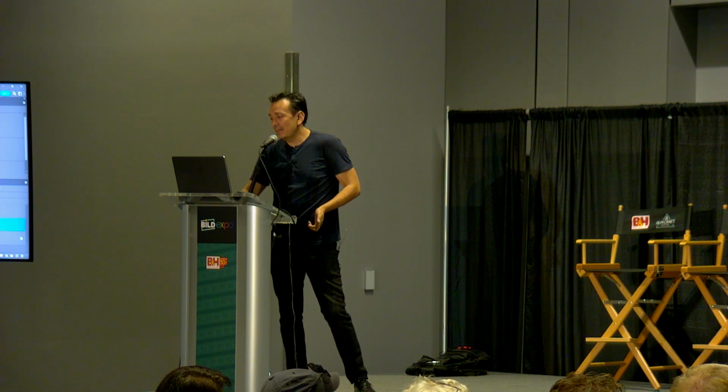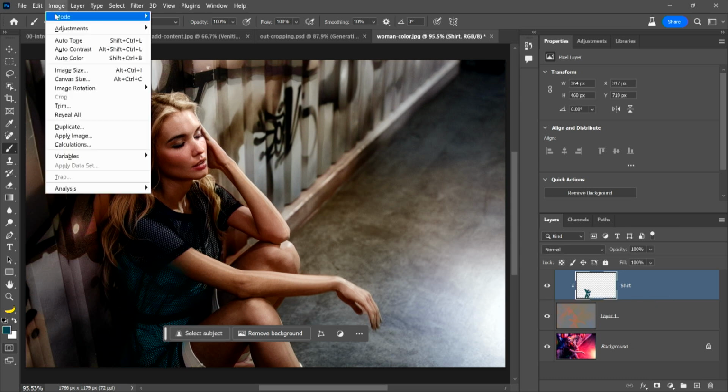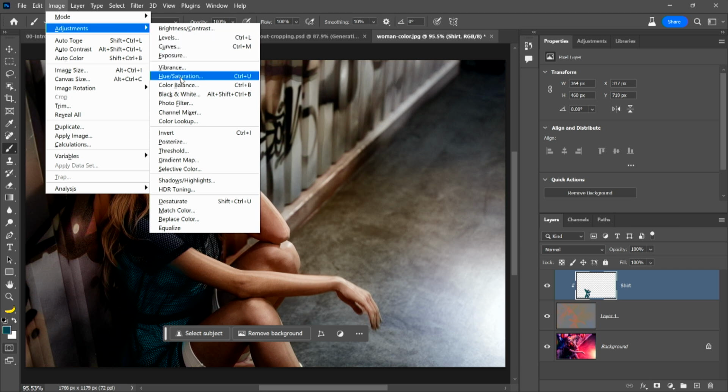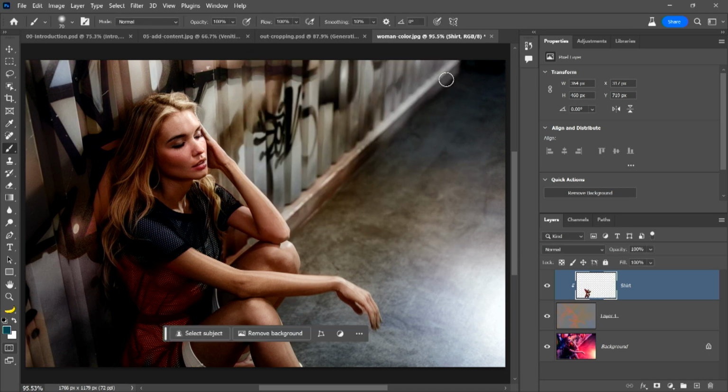But by having this green on a separate layer, I can easily disable it. I can enable it, or if they say, hey, we don't like the green, can you make it red? Very easy, go into the hue and saturation adjustment layer, and then just make it red, and there you go, it's done. So always try to separate things into different layers so that you have maximum control.